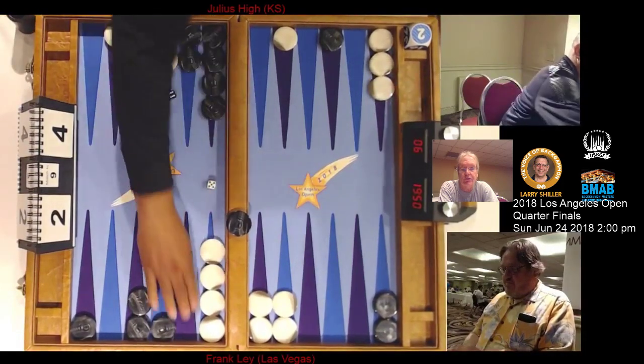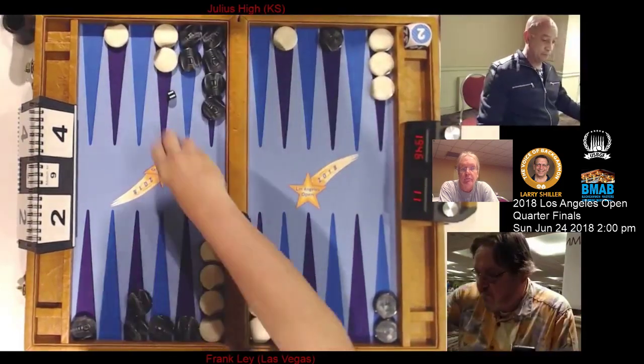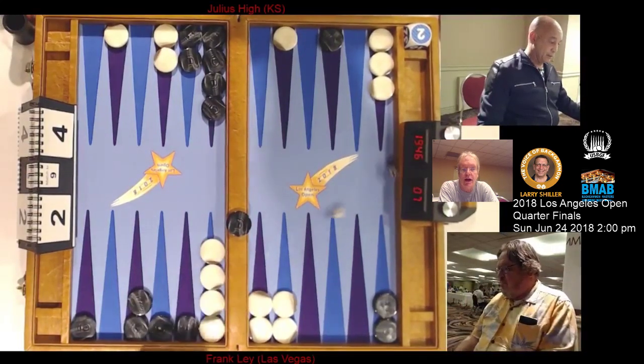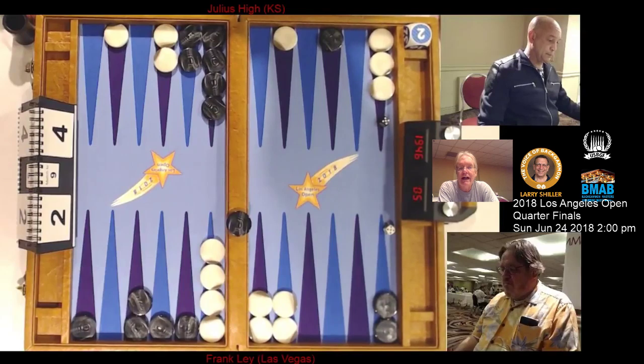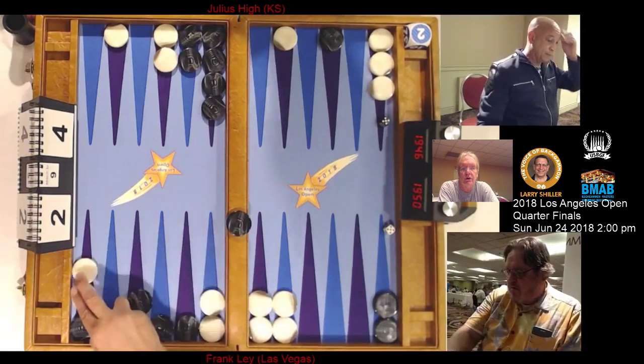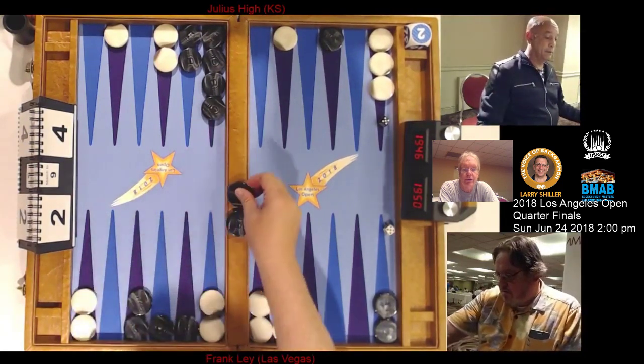He got in the wrong place. We need to make the 5-point here. You can pick up the other outfield blot. That's something, but we want to kind of grab our 5-point. 5-5. Yeah, it's all the wrong spots. Can you hit anything? 1, 2. No, it's all. Boy, this is.